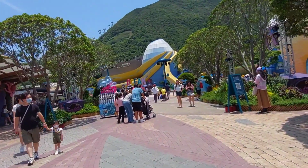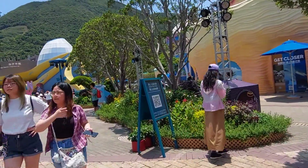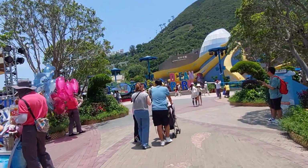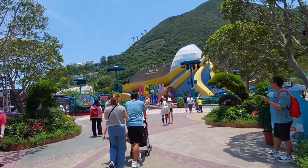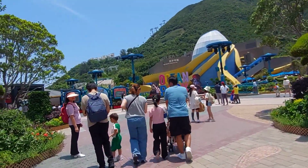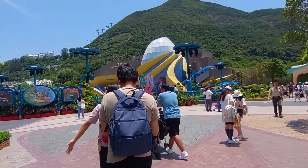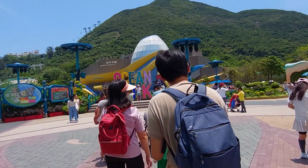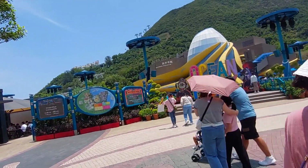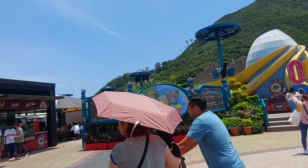Let's explore. Yes. Today is a big Buddha party. So, many people here around. So first, we go to the cable car to go to another place, to the other mountain. We already went to the Grand Aquarium before. That's why we do not proceed there. We proceed directly to the cable car.